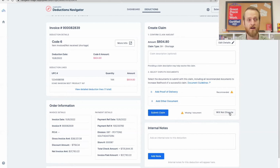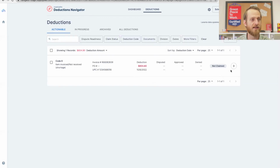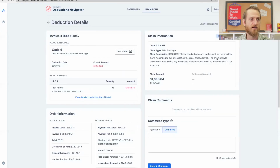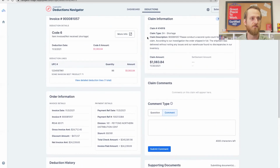You can also archive it and say, this is a valid deduction, I want to clear it. You can add notes to keep track of what you've researched on this deduction. And so that is the individual deduction detail page. And obviously, if this was an in progress dispute, you'd see the information on that in progress dispute. If it was paid back, you'd see how much you were paid, etc.